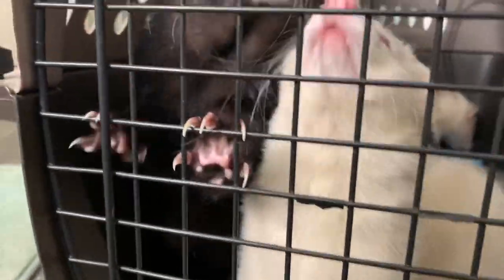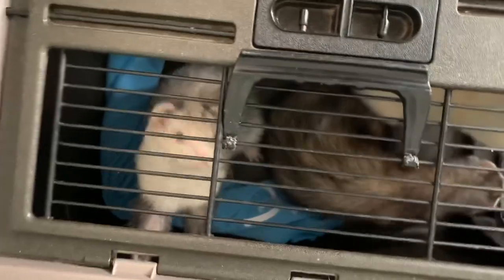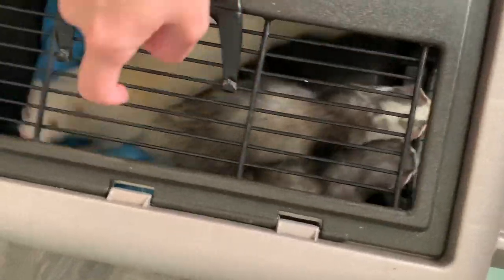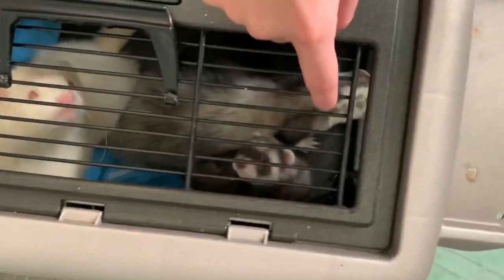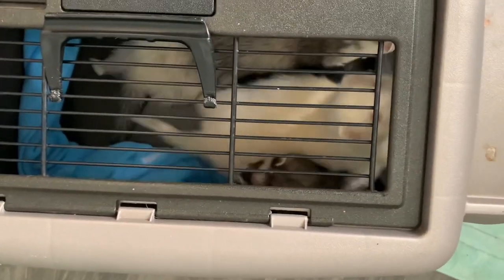You guys are so cute, actually. Today, I'm going to be giving these babies a bath. I haven't given the white one a bath yet. I haven't had this one for too long. And S'mores hasn't had a bath in like 6 months.